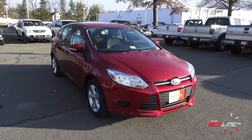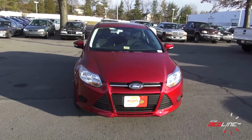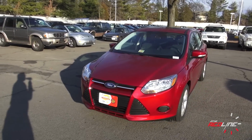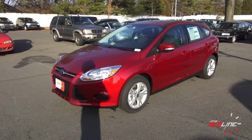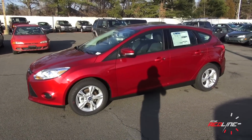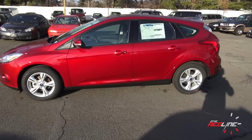Now, for those of you who had the previous generation Focus and haven't had a chance to take a look at the new one, I want you to forget everything you knew about the previous Focus. Now, the Ford Focus nameplate has actually been in the US since late 1999. It came to the US as an early 2000 model. It replaced the even more lackluster Ford Escort as the compact car offering in Ford's lineup.